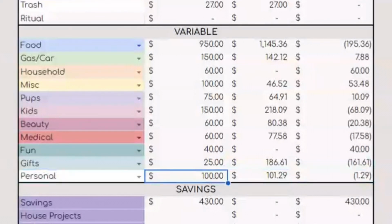Next is personal. I added this in the budget for the month of August. I budgeted $100. I spent $101.29. And this is money well spent. I went and got my nails done, and I bought something off Etsy, and then this was also a YouTube membership. So something for myself that I could enjoy. So money well spent, even though I'm over budget by $1.29.